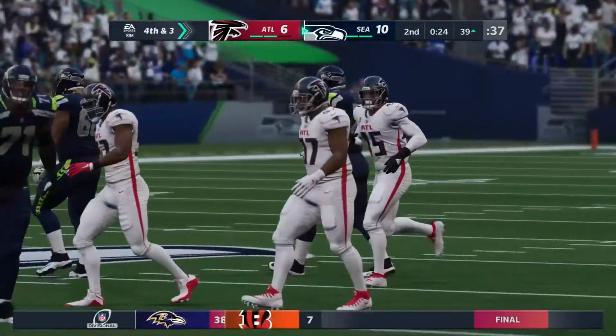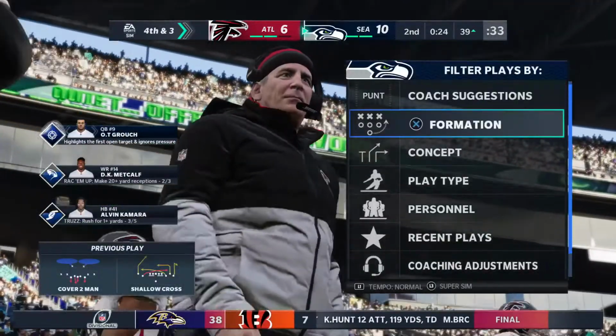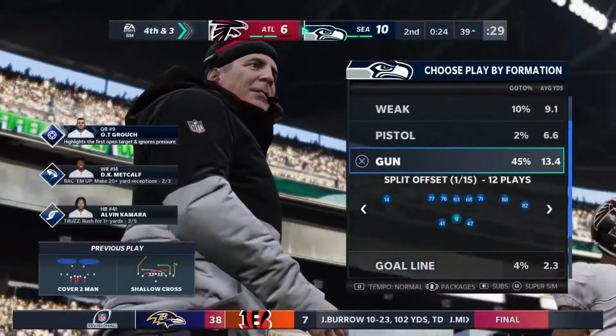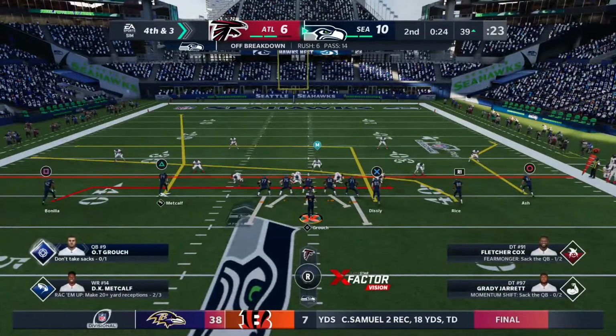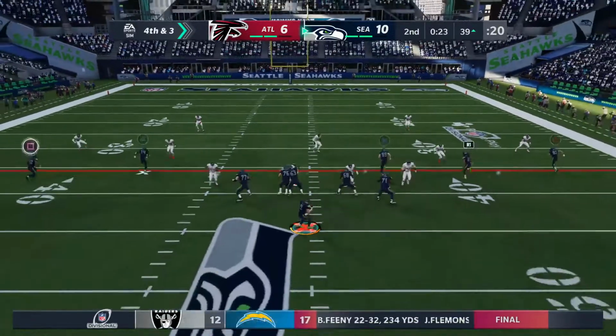Solid coverage. There's nothing like pressure to affect the accuracy and the timing of a guy trying to throw the football. And on that play, they ended up flushing him to his left, contacted him as he's trying to throw the football, and that led to the incompletion. Too long for a field goal, too short to punt. That in-between range, and they'll go for it on 4th down.